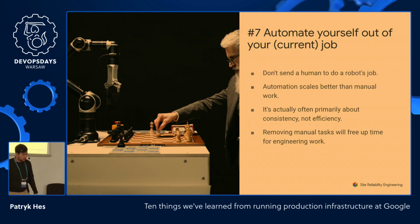Lesson number 7, automate yourself out of your current job. Here I'm arguing that you should always think about automating things, even if this seems to be not worthy, right? Of course, don't send a human to do a robot's job, and there are numerous reasons why machines are better at many jobs, like, for example, adding entries to configuration files, or whatever that computer systems are better at.